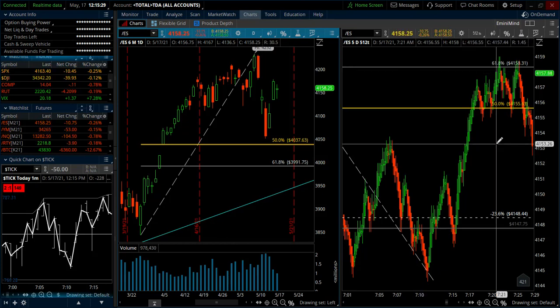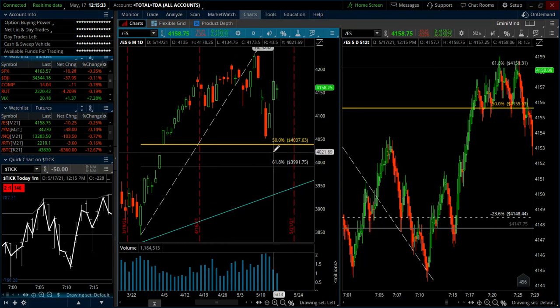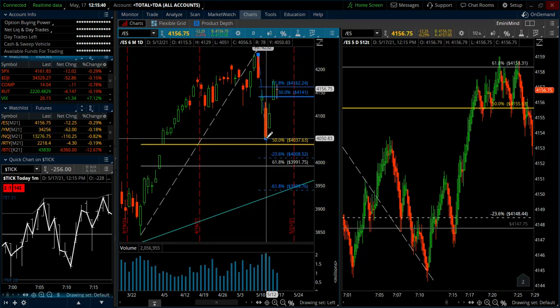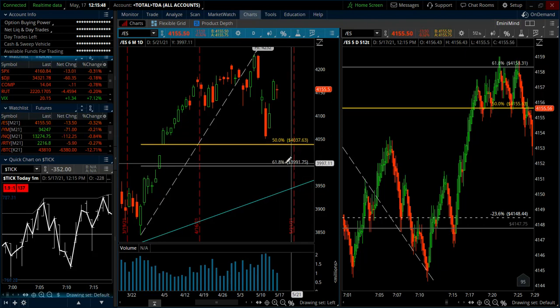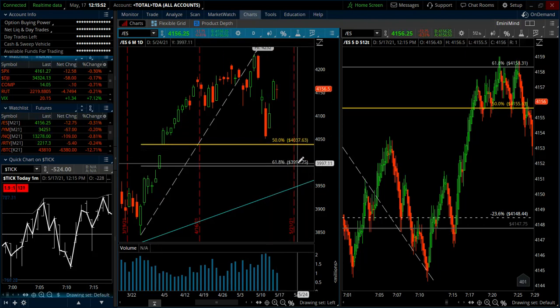So we'll run through the day here in just a minute, but I wanted to start on the bigger time frame. You can see this low to high retracement that I have drawn, and then the high to low on the ES has broken its 61.8. So I do think there's a potential for us to come down and retest the 4,000 level. That's closer to the 61.8, kind of between the 50 and the 61 here.